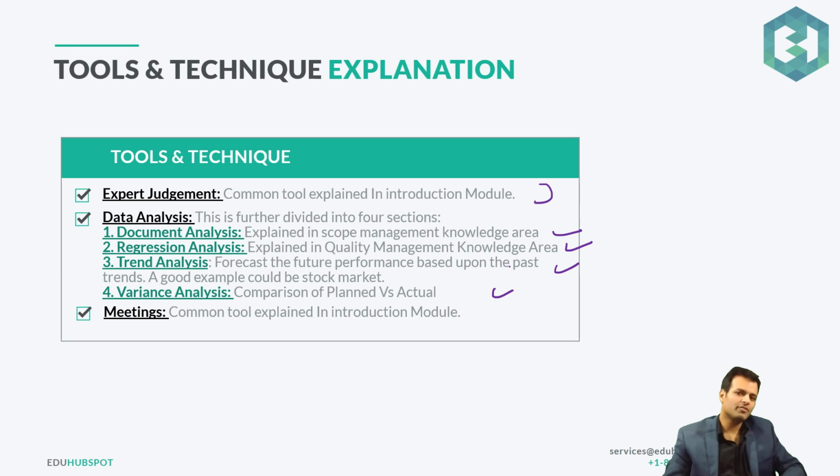So document analysis, we would be discussing this in the scope management knowledge area. Stay tuned, but I can just give you a brief overview. It's all about documenting, making sure that, based upon the documentation, you may come up with some important points, like what are the final closure things and things like that. Regression analysis, I would talk about this in much more detail in the quality management knowledge area. But just to give you a brief overview, regression analysis is about the interrelationship between the different project variables. Those project variables could be, I would say, independent or dependent variables, and we'll talk later about this.